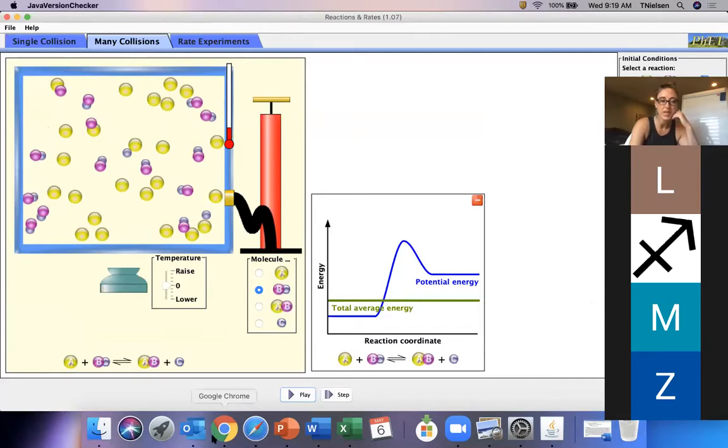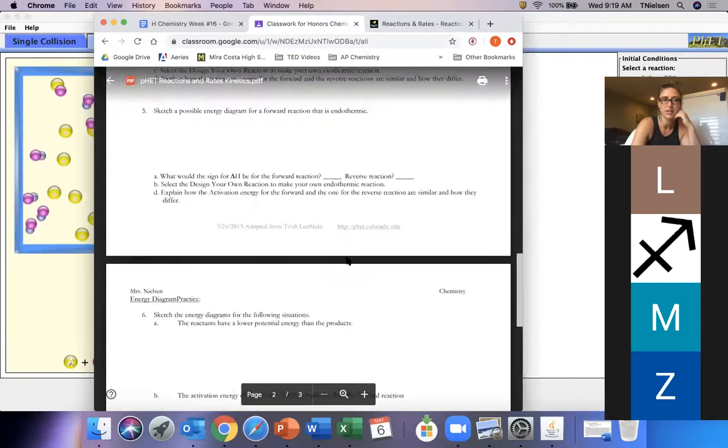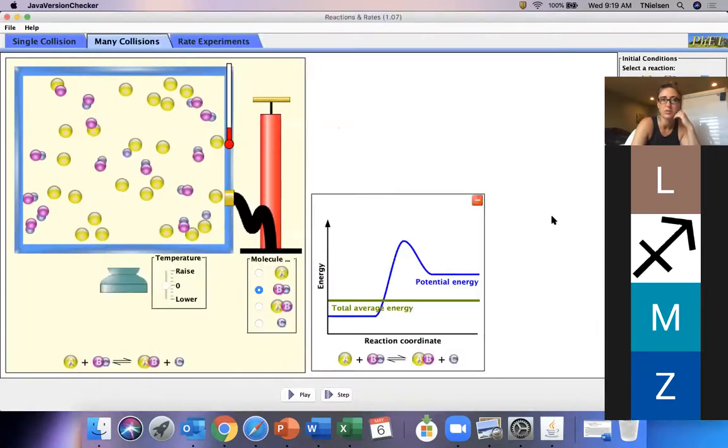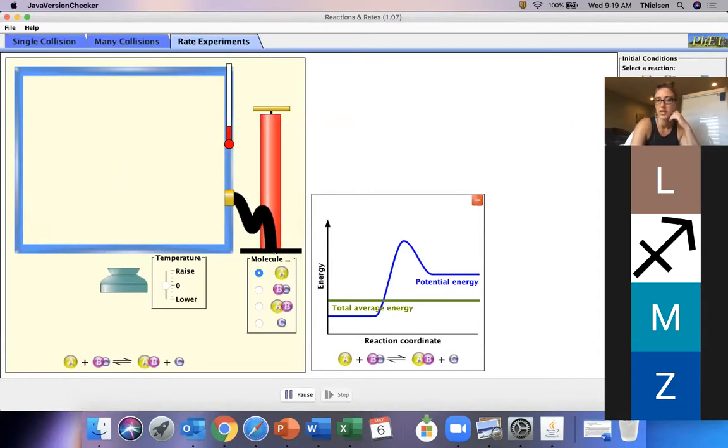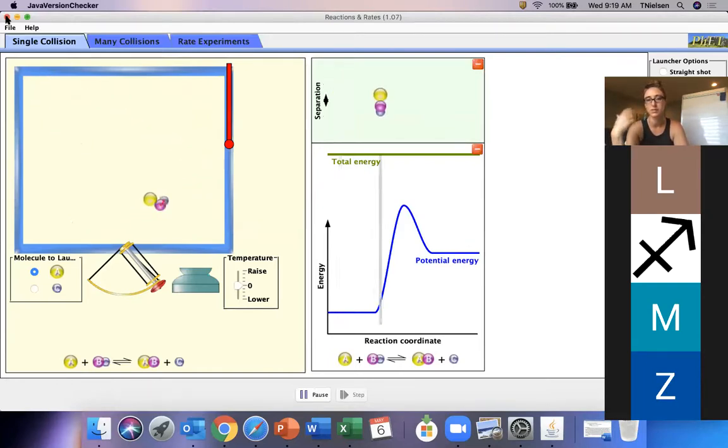And then part one, part two, and then you've got some energy diagrams. I don't think I'm having you even use the rate experiment. You're not doing any of the rate experiments tab. The only two tabs you're using in the simulation are these two. Okay, so do your best with that. If you have any questions, don't hesitate to shoot me an email, but hopefully it's kind of fun. You know, I like to start off our units with these simulations so that you have a visual for these molecules, so that they're not these microscopic, invisible molecules, but you can actually visualize what's happening, okay?